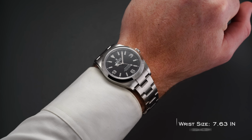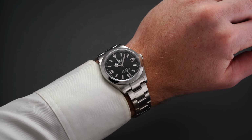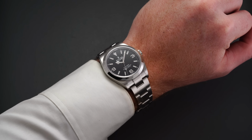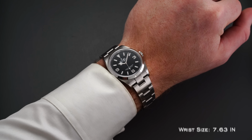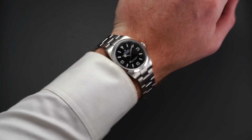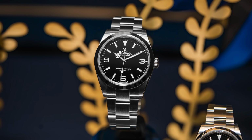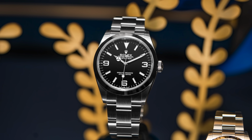The 214-270 was released in 2010, and it was released at 39mm. This was the first time that Rolex ever did this with an Explorer case. But then after a decade run, they said goodbye to the 39mm and brought back the long-standing 36mm case with the 124-270. That was in 2021. Then in 2023, Rolex did something that they had yet to do in the history of the Explorer family, creating a 40mm while simultaneously having a 36mm available.